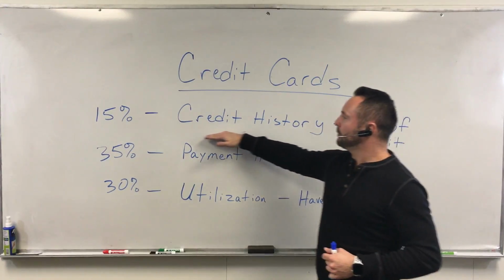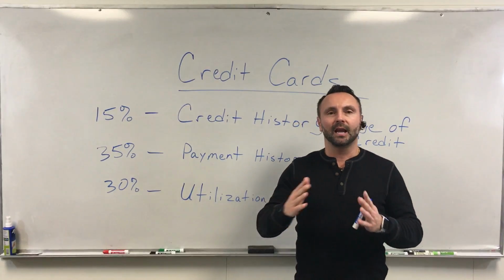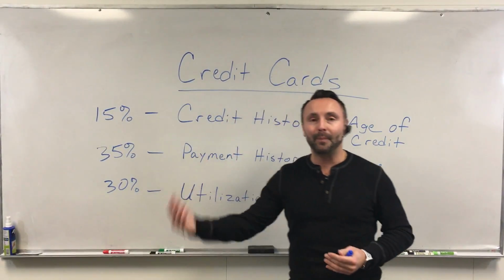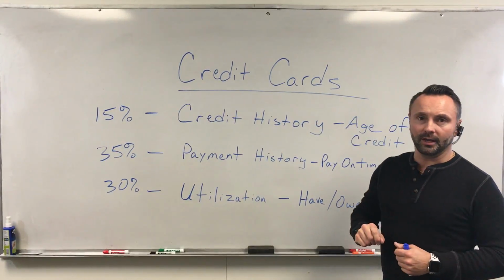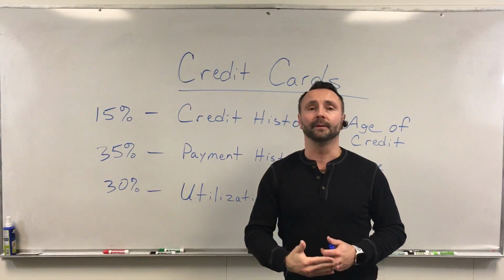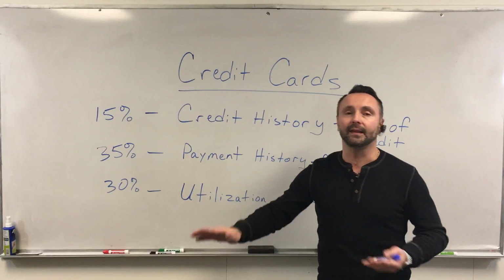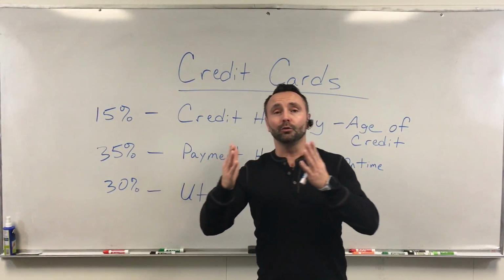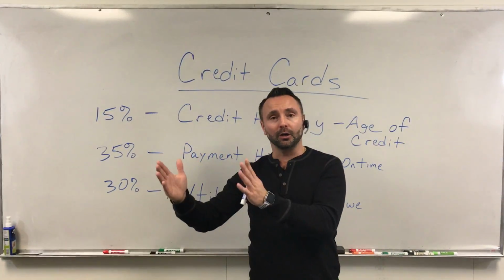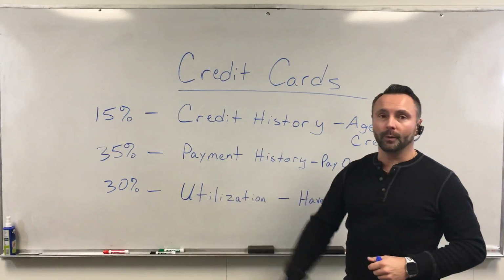15% of your score comes from credit history. It's age of credit history, as I indicated over here. What that means is, how long have you had credit established with lenders or with a bank? A credit card is going to give you ongoing credit history as long as you keep the card open and you continue to make all your payments. It won't shut down, it won't close, it won't end. If you buy a car, if you have a student loan, even if you buy a house or if you have a personal loan, that has a definitive term that will end over the course of time. A credit card is going to have ongoing credit history.